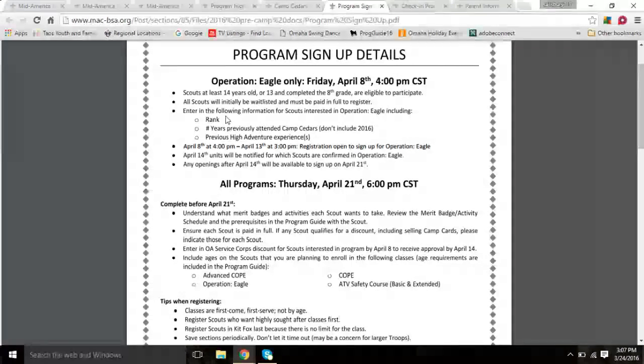There are 3 different items of information that we want to collect for every scout, and that includes their rank, their number of years that they've attended Cedars, not including 2016, and then also any previous high adventure experiences. So this could include the high adventure bases, NOAC, if they've gone to a jamboree, even if your unit has gone out to Colorado to climb some 14ers or other kind of high adventure type experiences, even at the unit level, please go ahead and write out those experiences for each scout. Again, that's only any scouts that are interested in Operation Eagle.